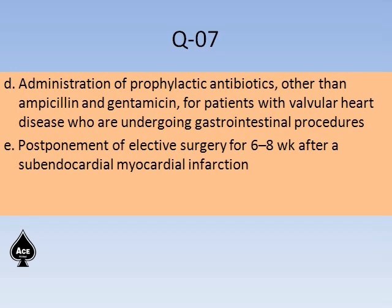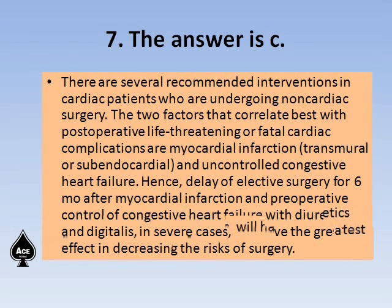You can go back to the video if you want to see the options again. What is the answer? The answer is C, the third option.